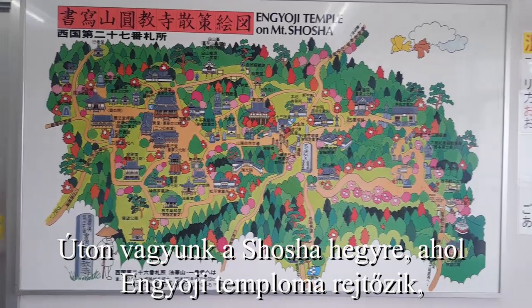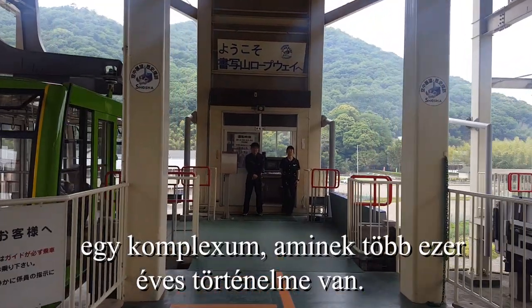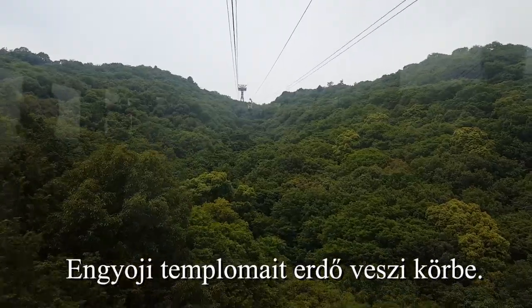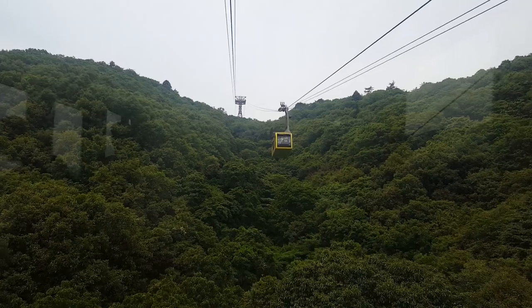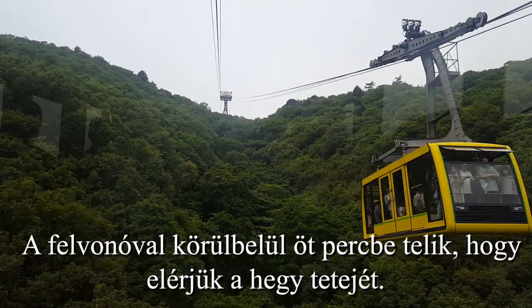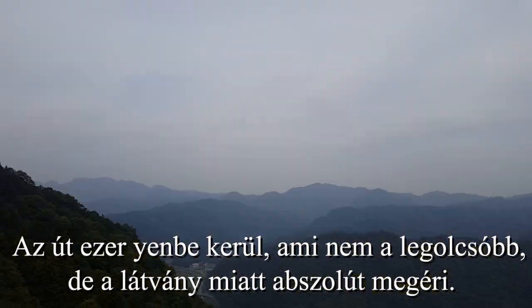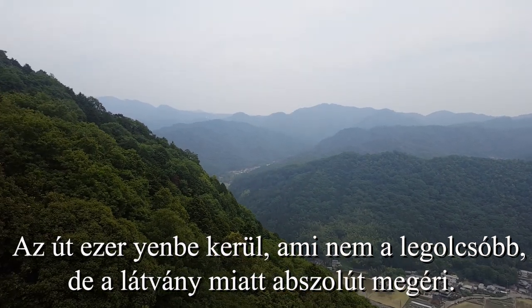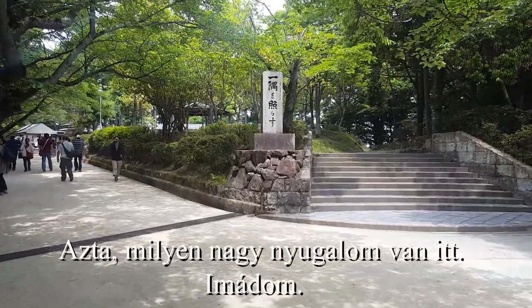We're on our way to Mount Shosha, which is the site of Engyoji, a complex with a history of over 1,000 years. Engyoji's temple buildings are surrounded by a forested area. With the ropeway, it takes about 5 minutes to reach the top of the mountain. The journey costs 1,000 yen for a round trip, so it's not that cheap, but the view is definitely worth it. Wow, this is very calm here. I love it here.